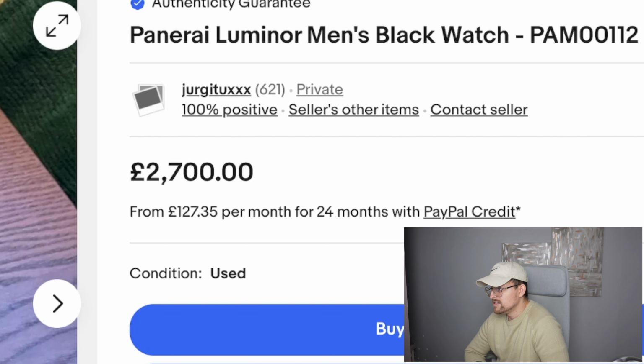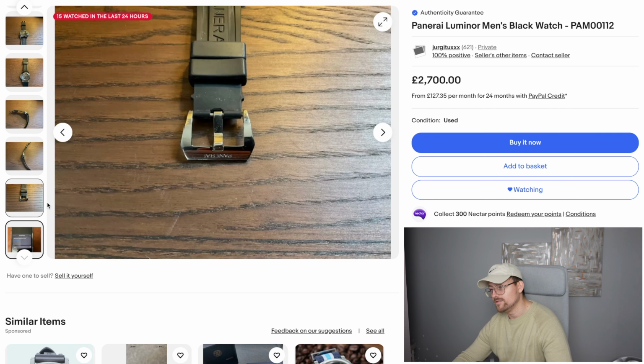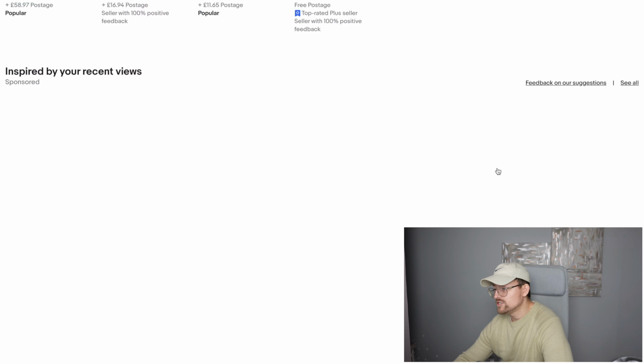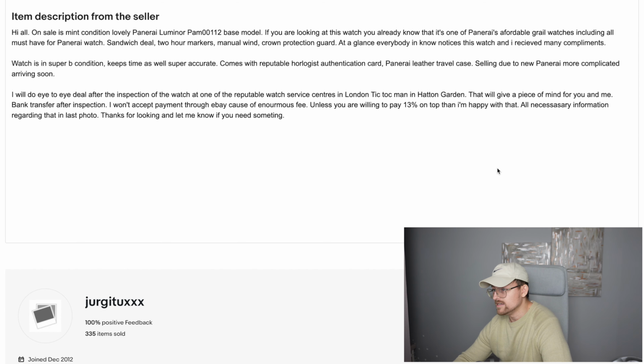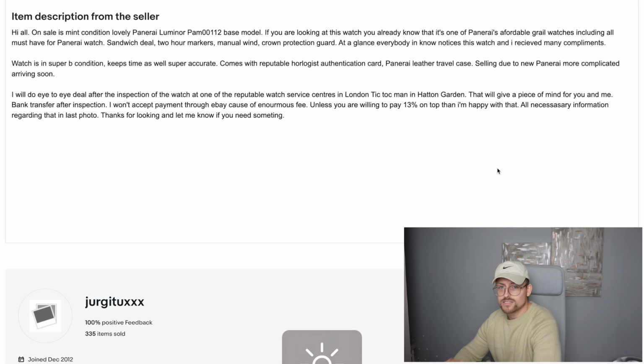His name's Jaeger UXXX. This guy really is a git, because I presume he's bought it for £2,150, because that's what the seller offered me, so it's around about there. I doubt they've paid full price for it, but he's got it up for £2,700. Bear in mind he bought it for about 2,1. If we scroll down, this delightful chap says, unless you are willing to pay 13% on top, then I'm happy with that. So what this lovely guy said is, he will either sell it outside of eBay, or as a buyer, you pay the 13% fees from eBay. How cheeky is that? He's asking you to pay the fees.